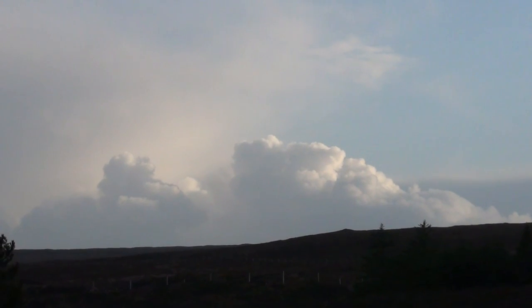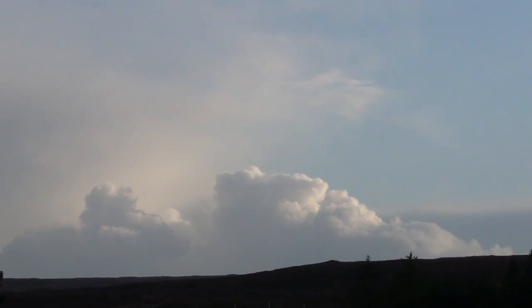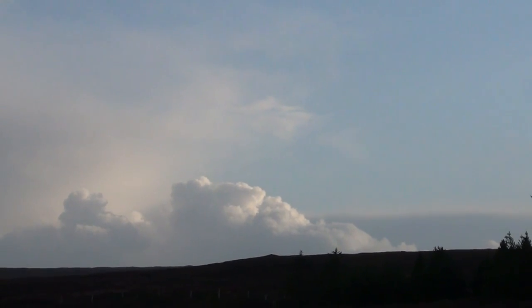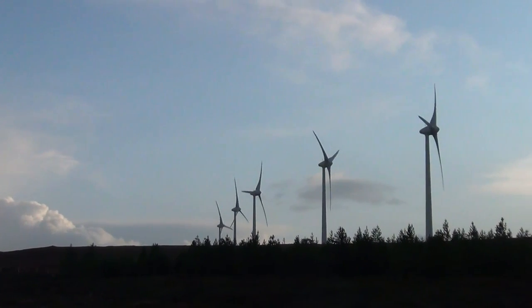There's some nice clouds over there. I'd love to be able to do a time lapse on some of these, but I don't have the time or the tripod. So we're heading away from the wind farm now. It's still nice. The weather has been horrendous, but I've been really lucky.